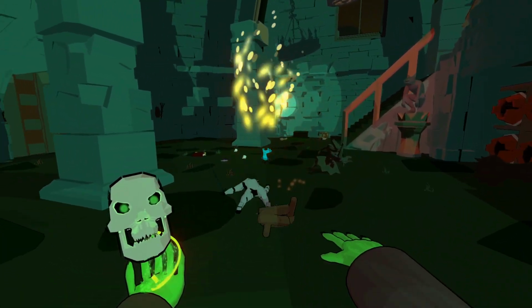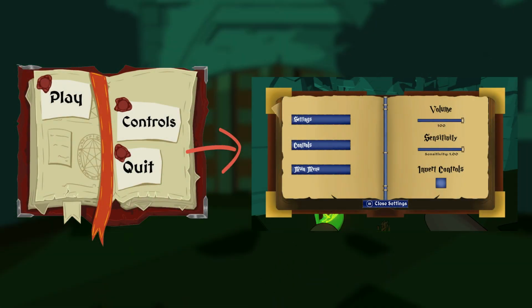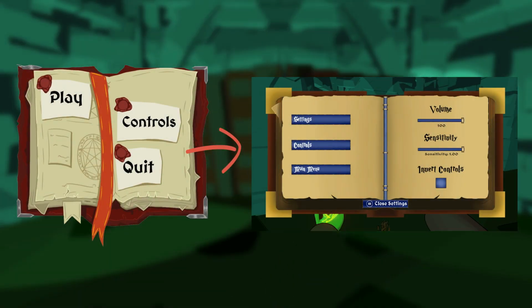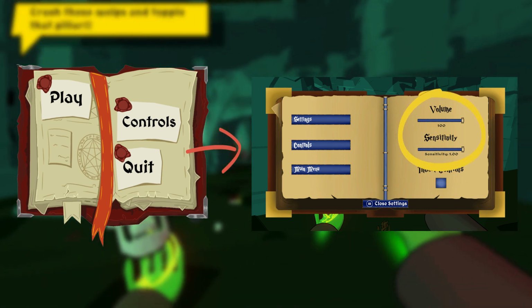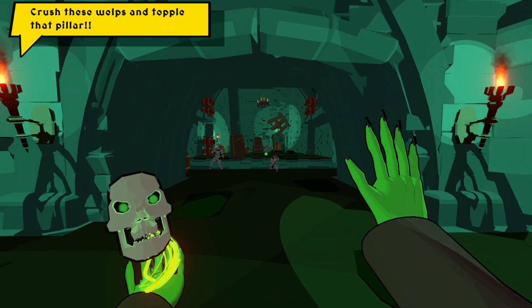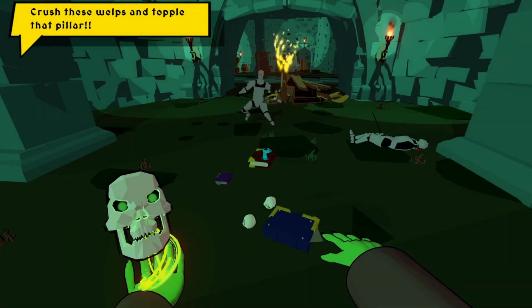Moving over to the UI and VFX, we have made readability improvements to the structure and included new features such as volume control and easier sensitivity. From a VFX standpoint, we have added player action feedback through newly created effects to further develop the game feel.